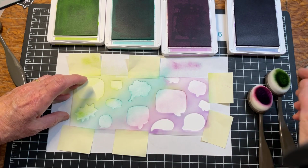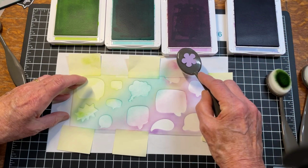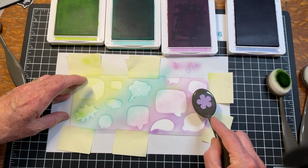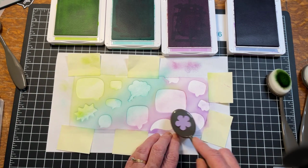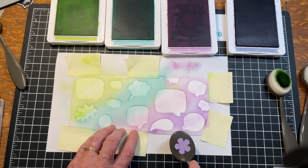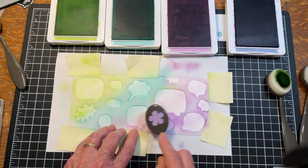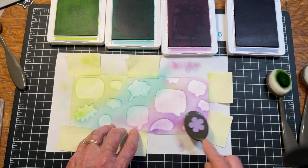Just like that. And now we're going to move over into the Gorgeous Grape, and this is pretty dark, so I'm going to use a light hand, just like this. How many of you have used stencils lately? What have you done with them? Or is it something you haven't tried?